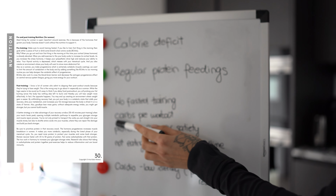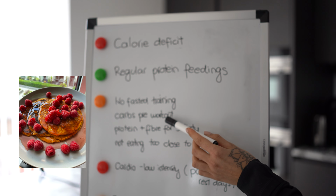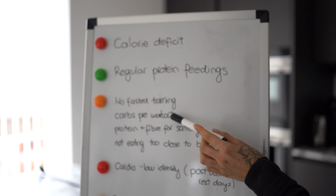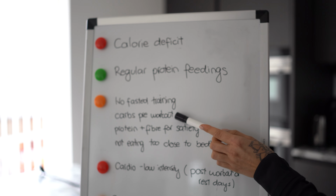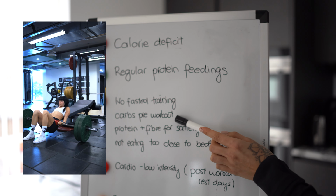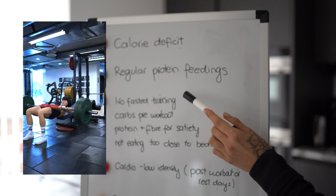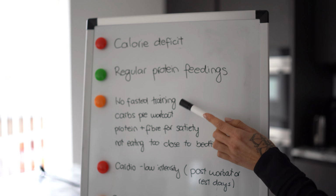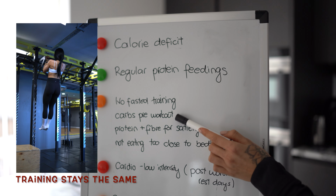And then you want to always have carbs pre-workout to maximize your performance at the gym, because when you are dieting and when you are in a calorie deficit, you still want to focus on progressive overload and you still want to focus on having enough energy to fuel your sessions. And to hit PBs, you know, at the end of your training phase, on week 2, week 3, week 4, and so on, to always focus on progressive overload. So don't train fasted and have some carbs pre-workout.